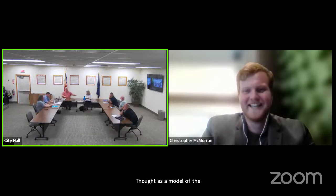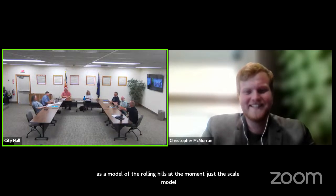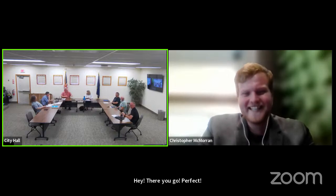Think of it as a model of the rolling hills of Philomath, right? This is the scale model as you're coming into town. And the one by OSU would be Mary's Peak. Yeah, there you go. Perfect. A few little figures of buildings inside of it. All right, I think as we deteriorate, we're onto something there.